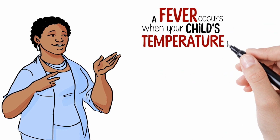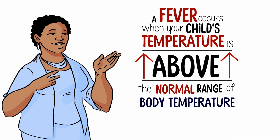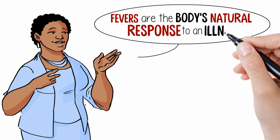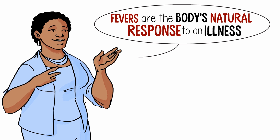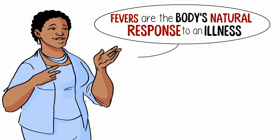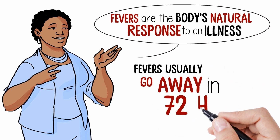A fever occurs when your child's temperature is above the normal range of body temperature. A fever will not hurt your child. It is the body's normal response to an illness. Although sometimes a child with a fever can have a seizure, these seizures are not dangerous, and they usually happen before a parent even knows that the child has a fever. Most fevers go away within 72 hours.